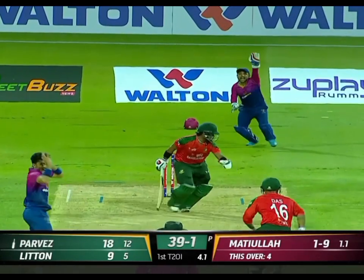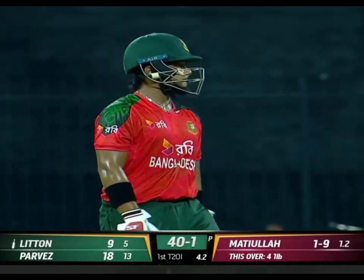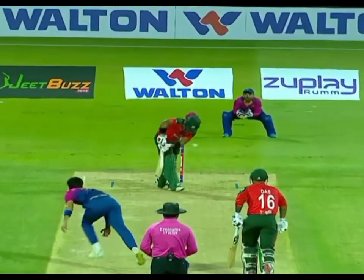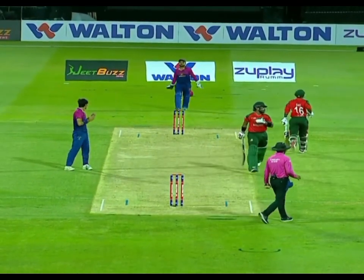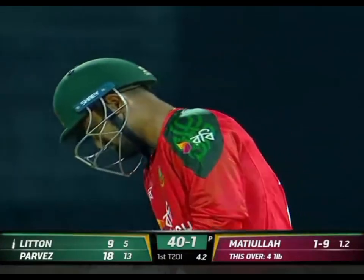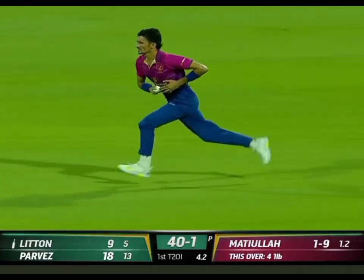Onto the pads, big shout. Pitching down leg, I reckon. A good correction on the line there. Yes, definitely a much better delivery to bowl, not allowing any width. This one was clearly pitching outside leg, and easy decision for the umpire to call it not out. We've seen historically bowlers who can use variation to their advantage are the ones who are successful, and Matiullah does have that ability to use that change of pace. Will be interesting if he can replicate that tonight.